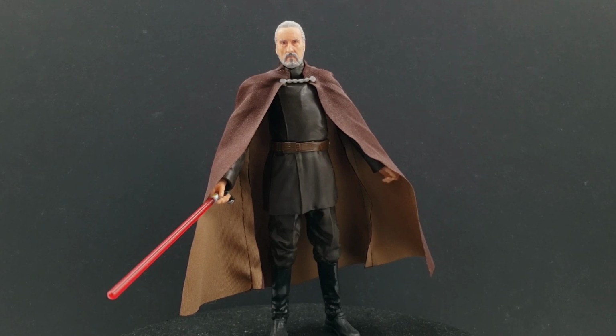Up until we get the TBC one, I would say that this Count Dooku remains the best one that Hasbro's made to date. And even if the TBC one, or when it does get released, at least now it's a confirmed thing, who knows, this might end up being the best Count Dooku that Hasbro ever makes. The TBC one at this time, it's really hard to say if it will end up being better than this one or if it'll be on par.